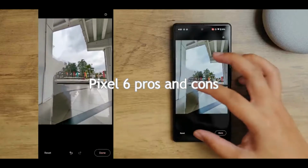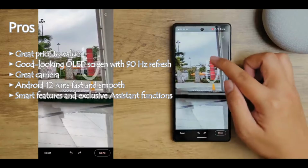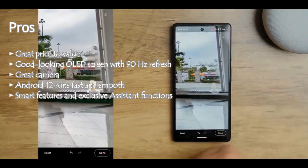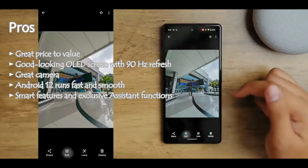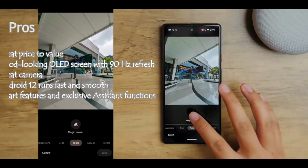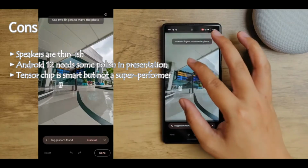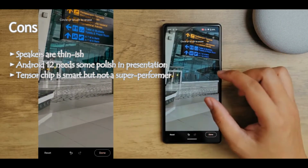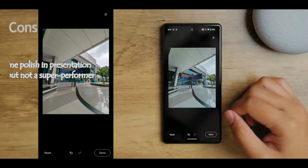Pixel 6 pros and cons. Pros: great price to value. Good-looking OLED screen with 90 Hz refresh. Great camera. Android 12 runs fast and smooth. Smart features and exclusive assistant functions. Cons: speakers are thinnish. Android 12 needs some polish in presentation. Tensor chip is smart but not a super performer.